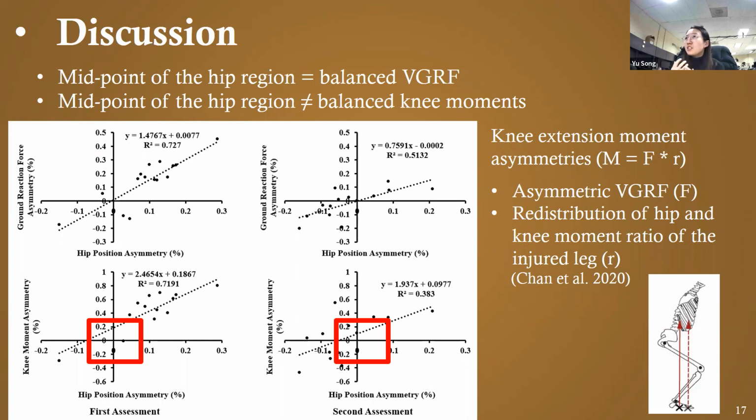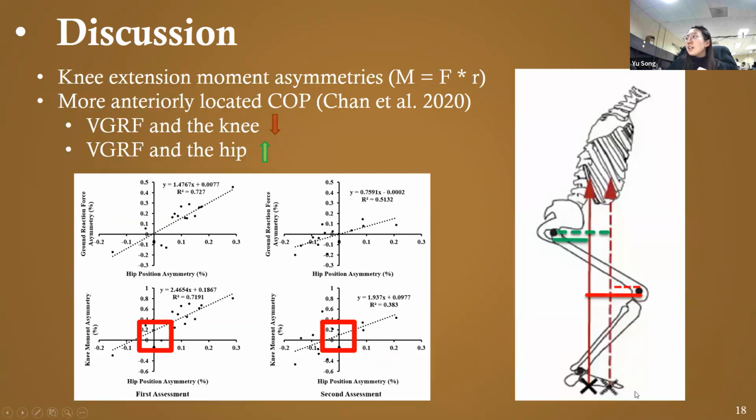Mechanically speaking, knee extension moments could be modified by asymmetrical vertical ground reaction force and the moment arm, right? A previous study has shown that a more anterior located center of pressure could decrease the moment arm, which is the distance between the force vector and the knee joint, but increase the distance between the vector and the hip joint. So that's why we think that is where the intercepts may come from.